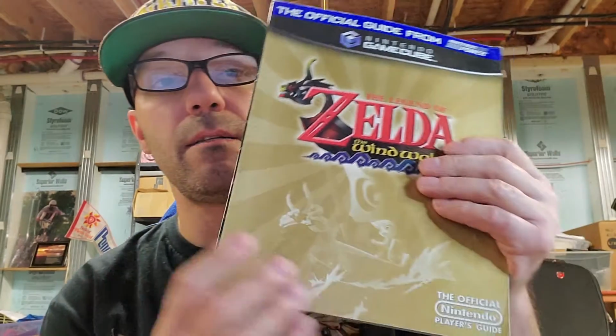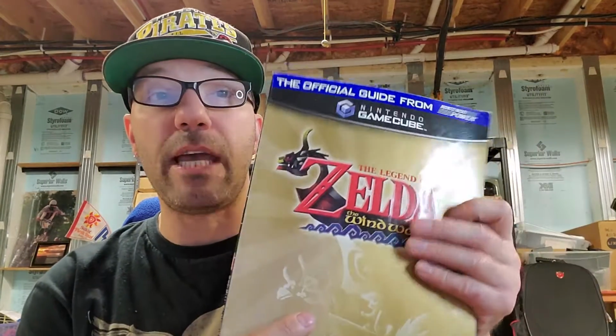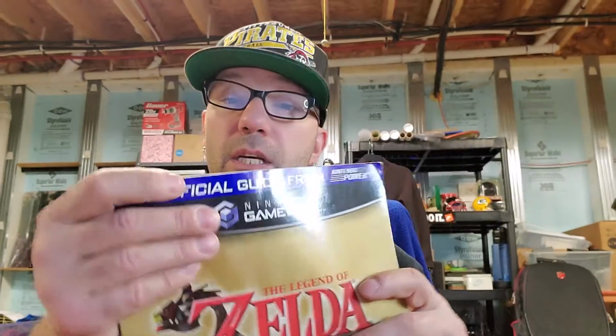Wow. All right, so this one is in pretty good condition. This is The Legend of Zelda: The Wind Waker Nintendo game, the official guide from Nintendo Power. This is the game guide for The Legend of Zelda: The Wind Waker, and it is a Nintendo GameCube. I don't know what this book is worth. This one's in a little bit better condition.